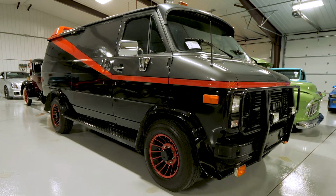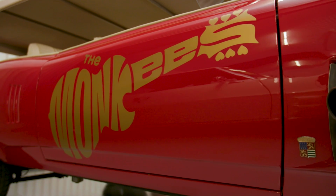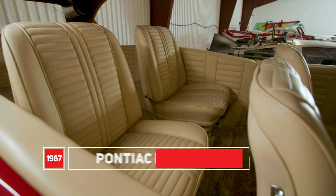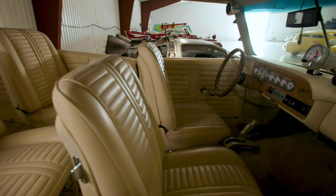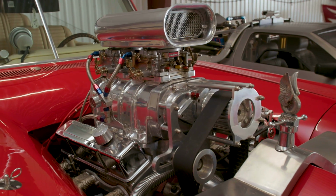Well, JK, we've got some pop culture icons in this collection. You know, when you think back to our favorite TV shows and movies, a lot of times there are vehicles in those shows that we remember the most, like the Monkey Mobile from the Monkees TV series back in the 60s. Yeah, the show ran 66 through 68, and it's really this car that all these years later is directly tied to that show. This example, built by the Barris family.